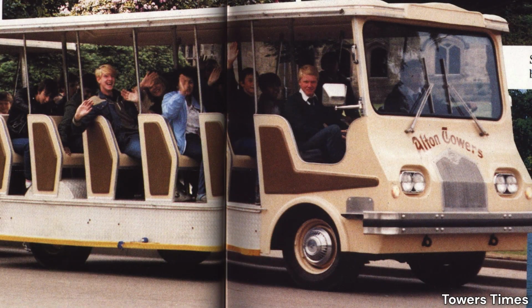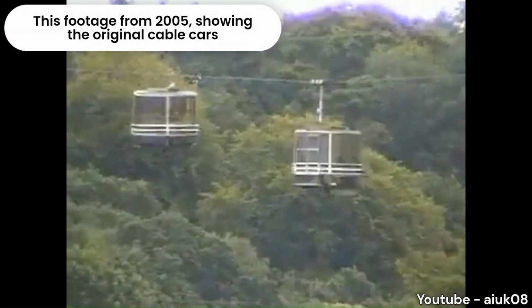1986 also saw the closure of the land trains known as Sunliner Express, which had only been in the park since 1984, possibly as a temporary replacement whilst the Skyride construction took place. Skyride construction started in 1985.